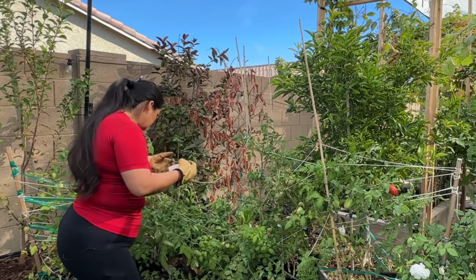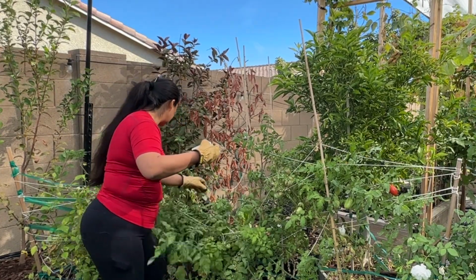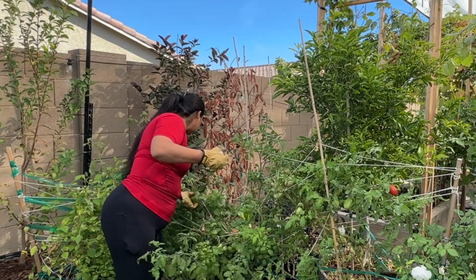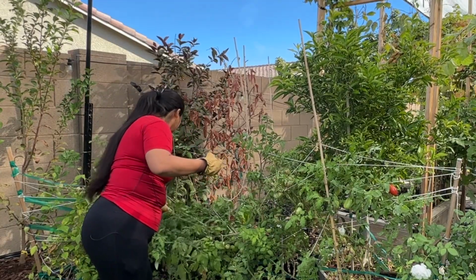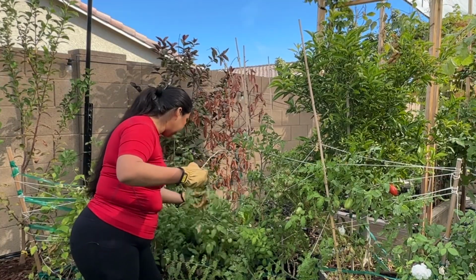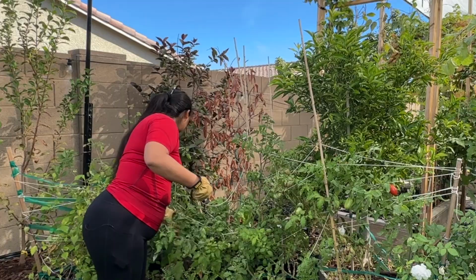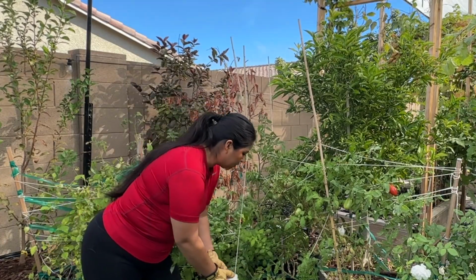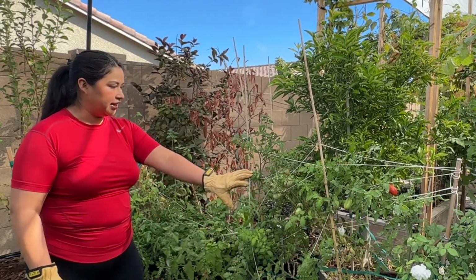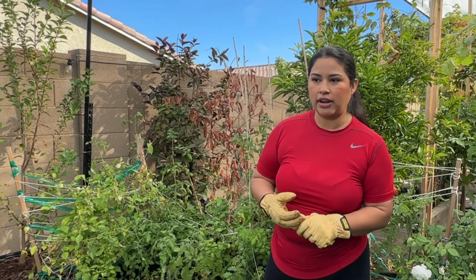Okay, now I'm coming over to this one. Yeah, this one completely, well that's probably why, because it's loaded with fruit. Oh gosh. Maybe I need to add at least one more stake right here. Yep. Okay, so here's what I'm gonna do. I'm gonna pause right here because these are looking fantastic, but I think I need to take some of the weight off of the other ones.